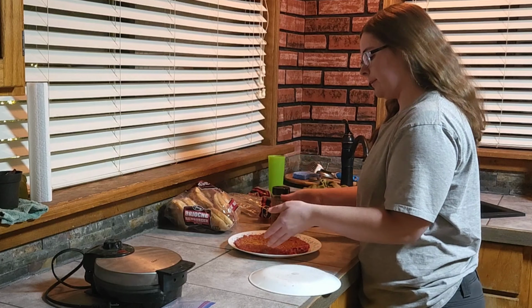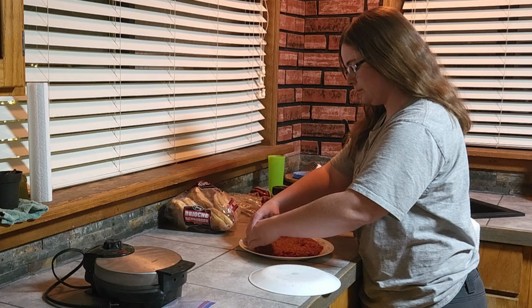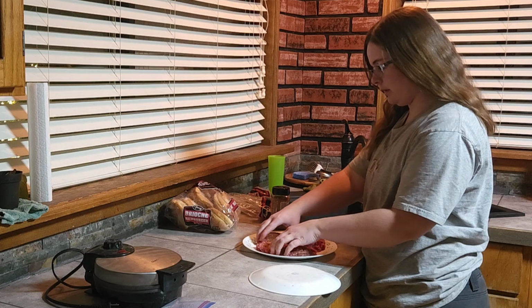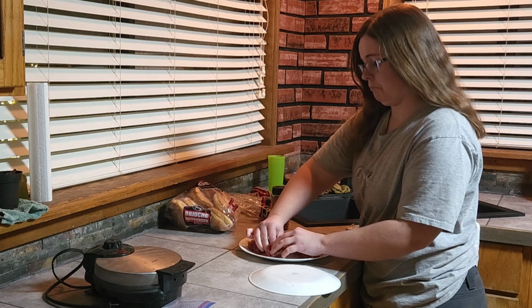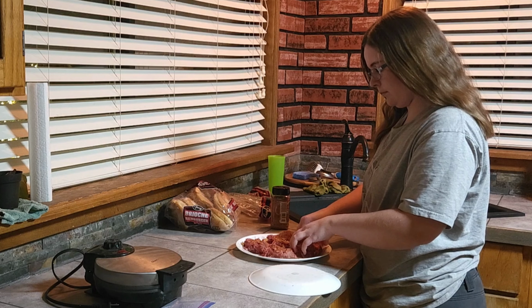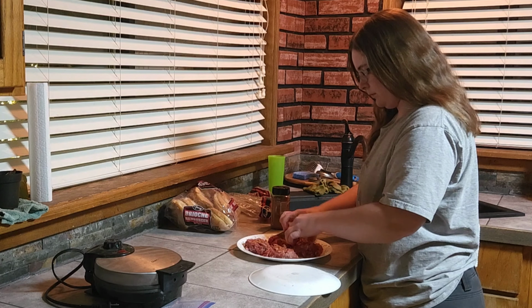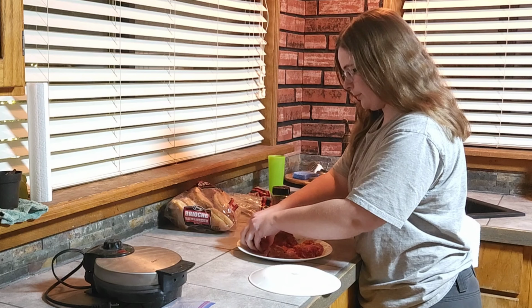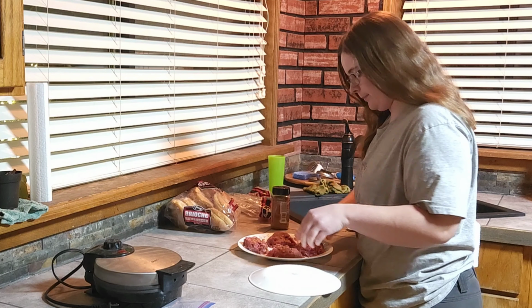So this is a pound of meat, so I'm going to do 4 patties to make it about 1/4 pound each. One, there, 2, 3, 4-ish. More on this one. I'll shape them a little bit better than this, but just kind of separating them out.